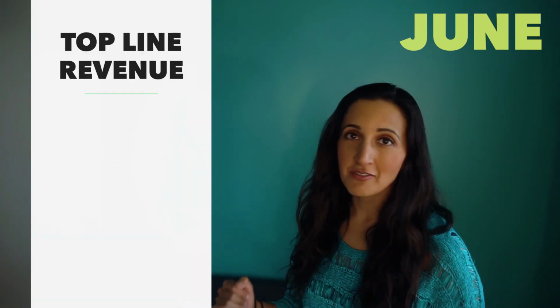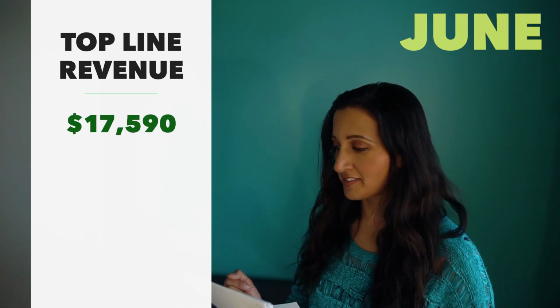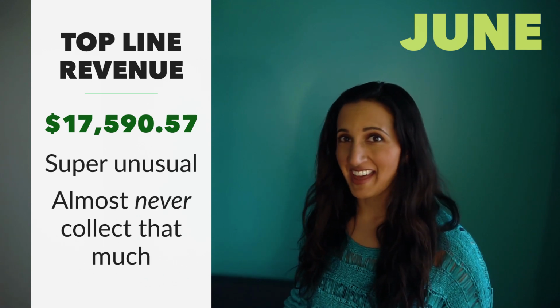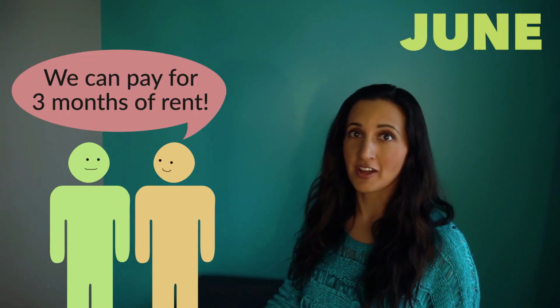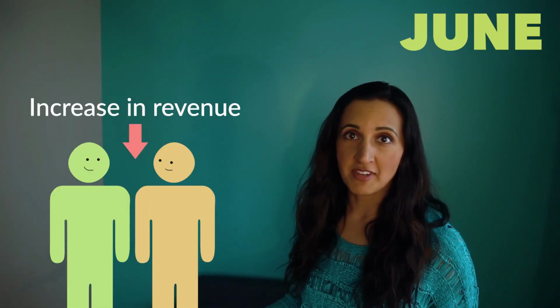So the top line revenue in June was $17,590.57. Now that is super unusual. We almost never collect that. But in that particular month, we had one set of tenants who decided to pay for 3 months of rent up front. I don't know why, but I'm not complaining. So that's the reason that that revenue is so high.